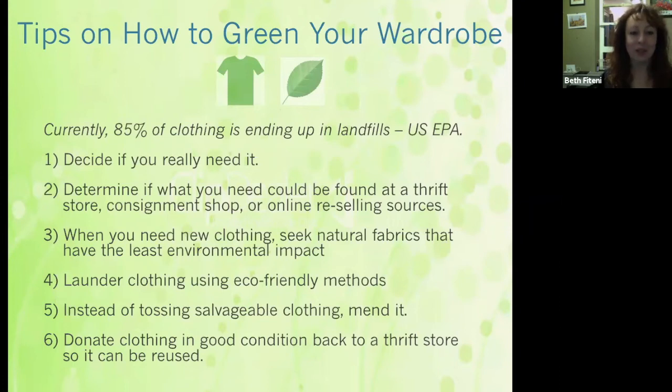And if you do need something, then we can determine if it can be found at a thrift store or a consignment shop or some online reselling sources like eBay. Etsy is great. When you do need new clothing, seek some of the natural fabrics that have the least environmental impact, like we talked about today. Also, launder your clothing using eco-friendly methods. And instead of tossing salvageable clothing, mend it. If a button falls off or a zipper is broken, it's just a matter of sewing it back on. So getting out our sewing kits actually is a great way to help the environment. And finally, when we're ready to get rid of a piece of clothing, donate it, especially if it's in good condition, back to a thrift store so that it can be reused.